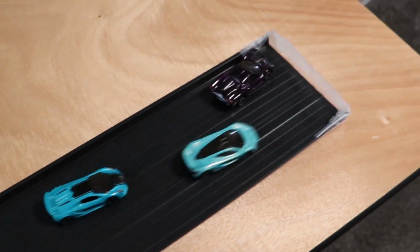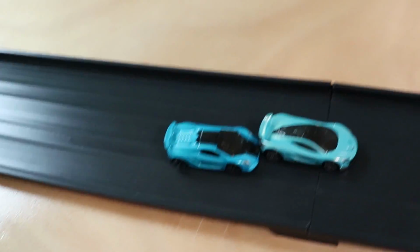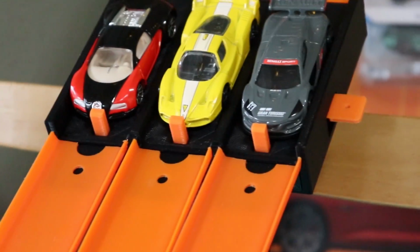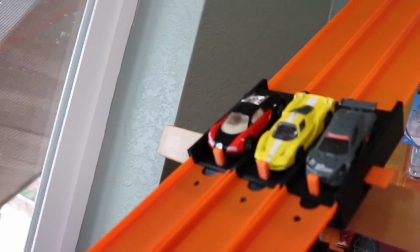Look at that Sesto Elemento go. It has so much speed through the corners. The Sesto Elemento is moving on to the finals. Who will be the third car to move on to the finals? We got the Renault Sport RS01. We have the Ferrari FXX. And we have the Bugatti Veyron.